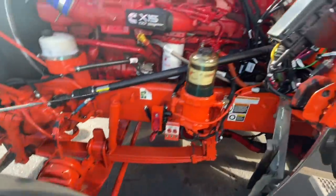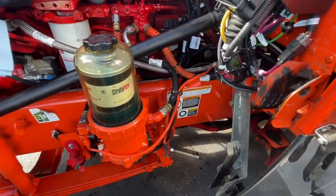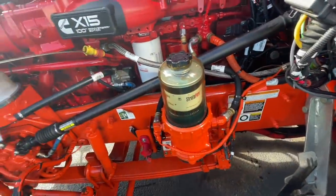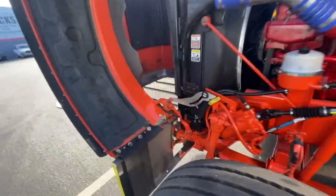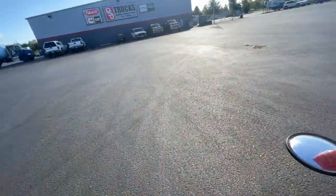Yep, when she's due for an oil change, we'll get that when we get back. Now somebody's going to say, well, you didn't wipe that. It'll be all right, bud. It will be okay. As my Mexican framer says, all right. It will be all right.